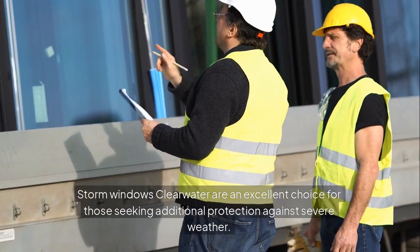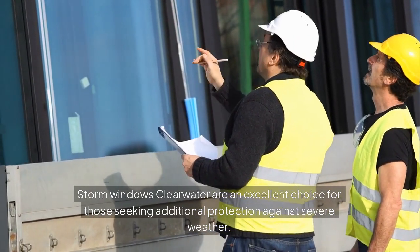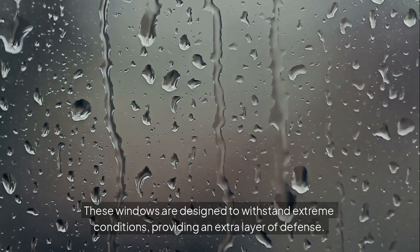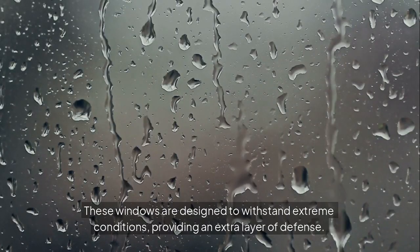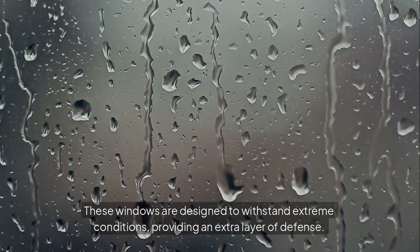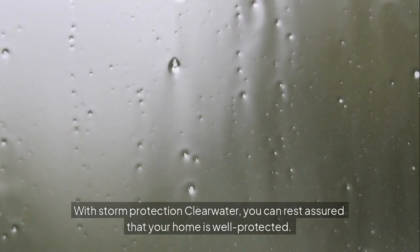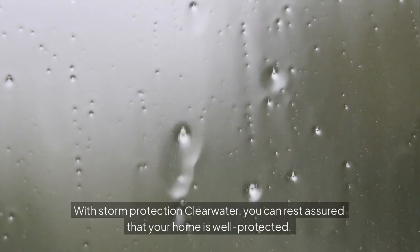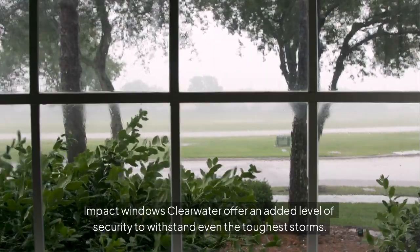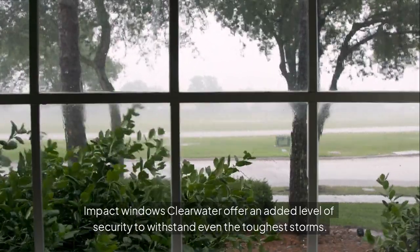Storm windows Clearwater are an excellent choice for those seeking additional protection against severe weather. These windows are designed to withstand extreme conditions, providing an extra layer of defense. With storm protection Clearwater, you can rest assured that your home is well protected. Impact windows Clearwater offer an added level of security to withstand even the toughest storms.